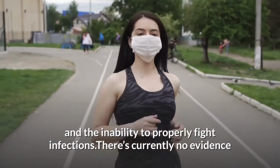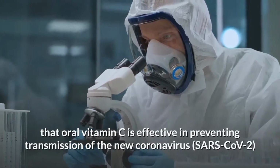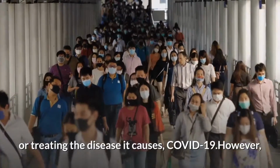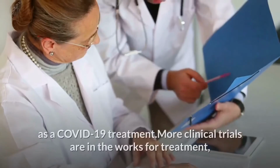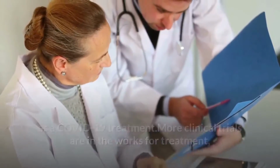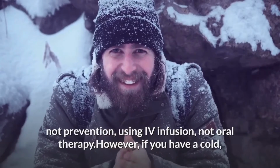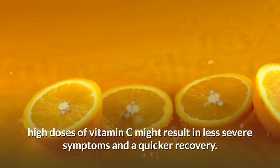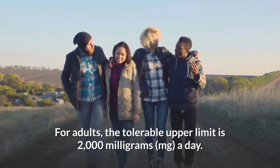There's currently no evidence that oral vitamin C is effective in preventing transmission of the new coronavirus, SARS-CoV-2, or treating the disease it causes, COVID-19. However, research has shown promise for intravenous IV infusion of vitamin C as a COVID-19 treatment. More clinical trials are in the works for treatment, not prevention, using IV infusion, not oral therapy. However, if you have a cold, high doses of vitamin C may result in less severe symptoms and a quicker recovery. For adults, the tolerable upper limit is 2000 mg a day.